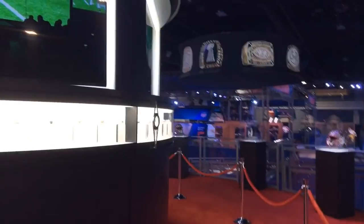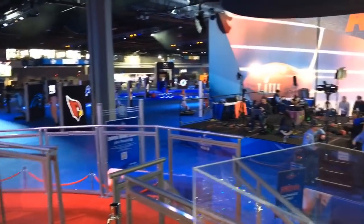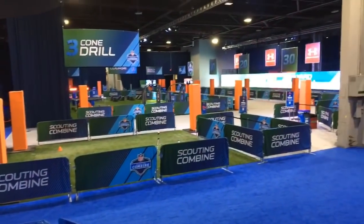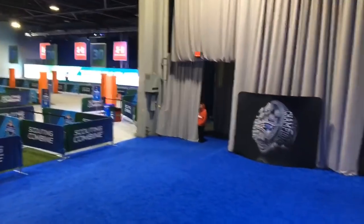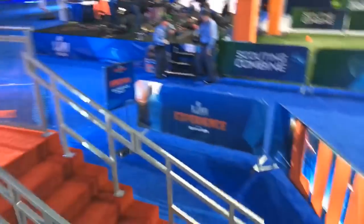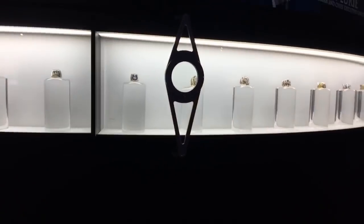show this whole exhibit, which is on this cool podium in the middle of the fan experience, which is yet to open up. And so you have a lot of fan activities here, like 3-cone drill, a lot of drills that fans could run. And normally you'd have to go in through here, go up, and then go all the way around with this big line, but we're getting a sneak peek in because the doors haven't officially opened yet for fans. They will in another hour and a half.